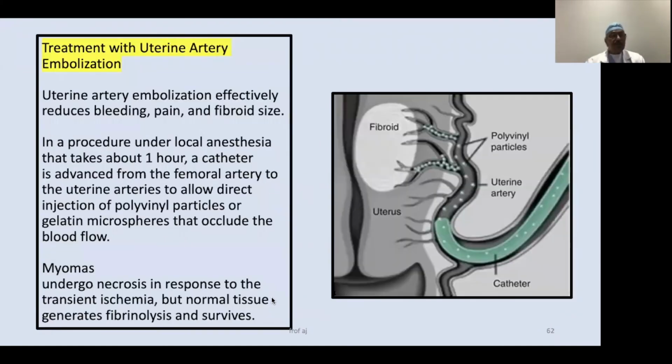We have treatment by uterine artery embolization. Radiologists believe that we are very aggressive, removing a benign tumor with a lot of blood. And they say that we can treat all the myoma by radiological intervention. It's a procedure which can be done under local anesthesia, taking about 1 hour, 45 minutes.